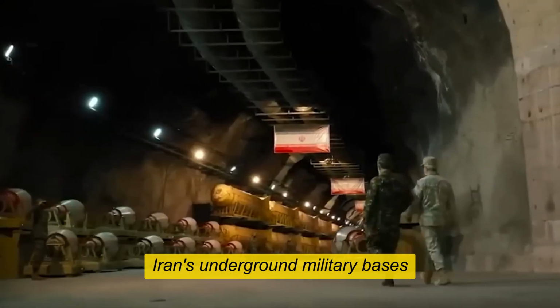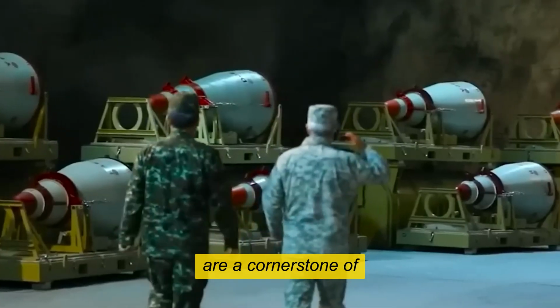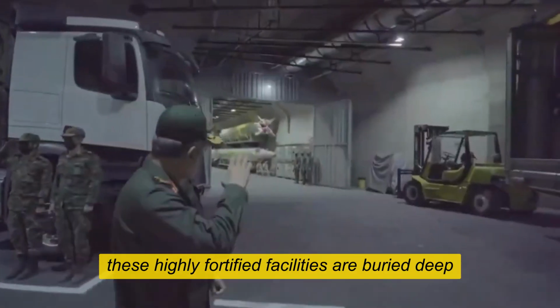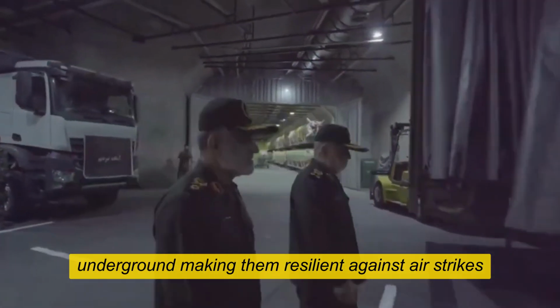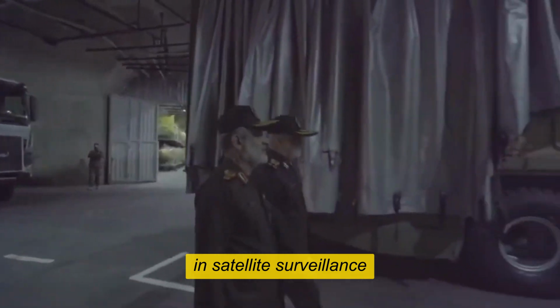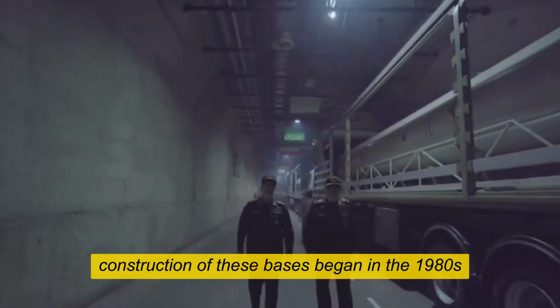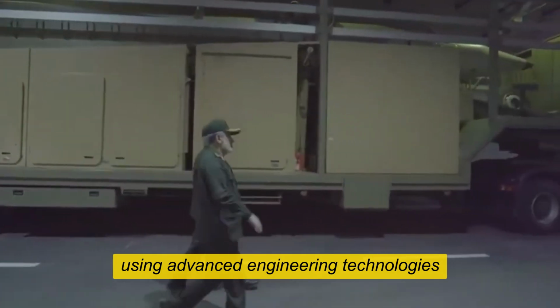Iran's underground military bases, often called missile cities, are a cornerstone of the Islamic Revolutionary Guard Corps strategy. These highly fortified facilities are buried deep underground, making them resilient against airstrikes and satellite surveillance. Construction of these bases began in the 1980s, and Iran has since expanded them using advanced engineering technologies.